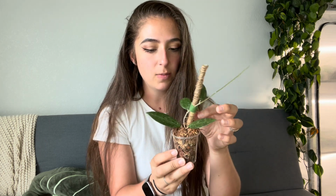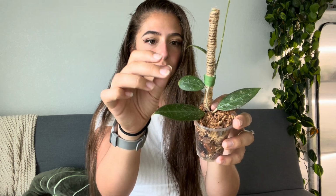It has grown, so it came to me from my friend as a 2-leaf cutting that she had started rooting. It is pretty well rooted at this point, and it did start growing a vine, and it grew 2 little leaves for me. The vine is still actively growing, but I did not put the whole vine up on this temporary pole that I gave it, because I learned something recently that I want to share.